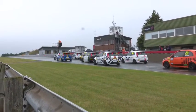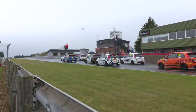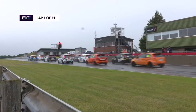Round 7 of the championship on the 200 circuit at Snetterton. That's the shorter circuit, the more traditional layout that long-term aficionados will be familiar with.